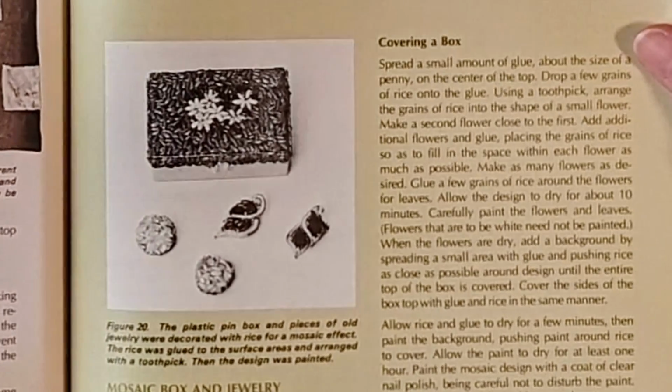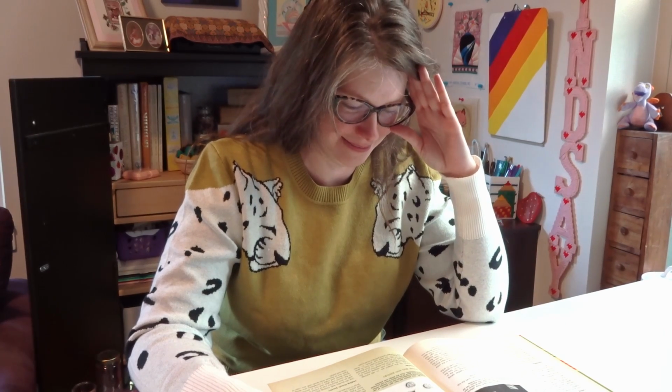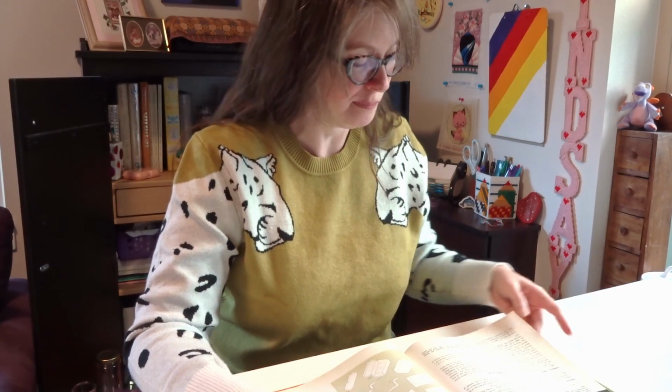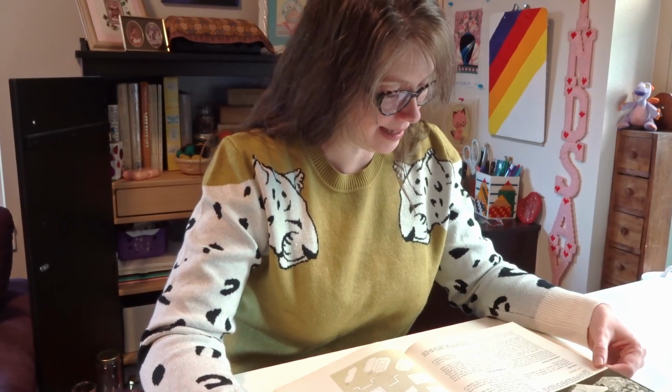Covered the box in rice. They covered the box in rice. This is like a preschool project. Only serious adults doing it as a DIY hack in the 70s. Okay, so I have a feeling whatever I do today is gonna be kind of silly.